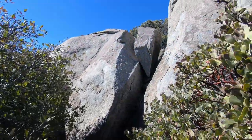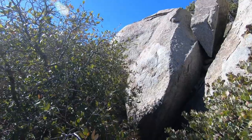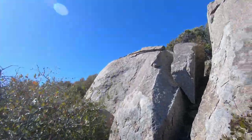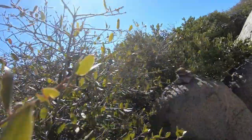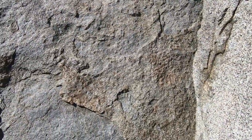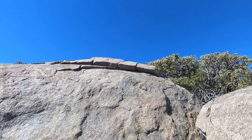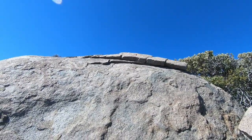Here are one of my favorite parts. Always trying to figure out how to get up and over these boulders. Go around this one, then up and over those ones up there. It's not huge. Sure, it's easy. Yeah, let's see. Well, that's an interesting little formation on top of this rock. Looks like it's almost put there, but I don't think so.